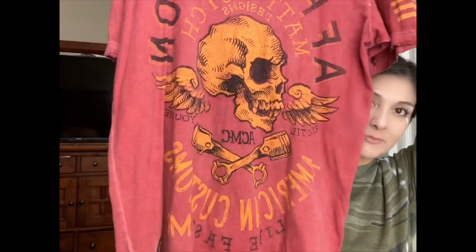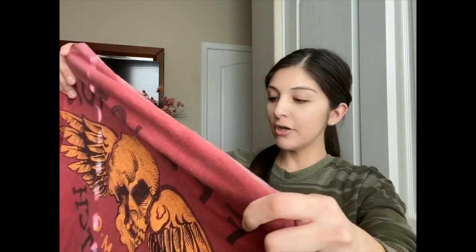This is an Affliction. Affliction does okay. It's not such an expensive brand, but I pick it up because it sells, and it's a good item to put up on an auction. And this one is very distressed, but it sells that way. Okay, so I'm thinking at least $10 for this, okay?